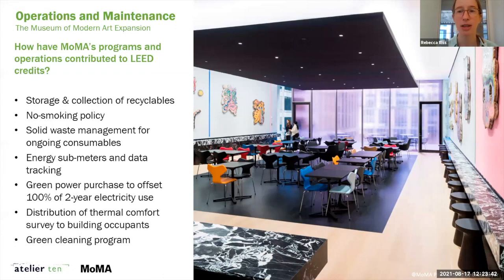Energy submeters were included to help with data tracking in the future, and the museum committed to purchasing renewable energy credits to offset 100% of the 2-year electricity use associated with the project. Additionally, to ensure thermal comfort of building occupants, surveys were distributed to staff to make sure that set points were maintaining occupant comfort. And we also refined the green cleaning program that was already in place to help make it more stringent and refine the types of requirements and products that could be used for cleaning practices.